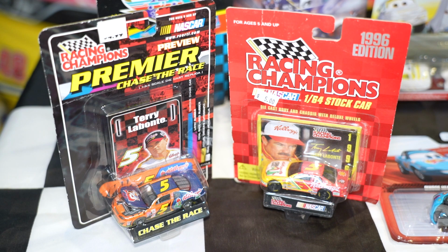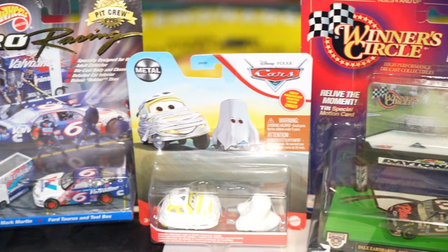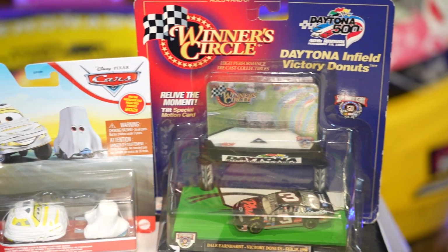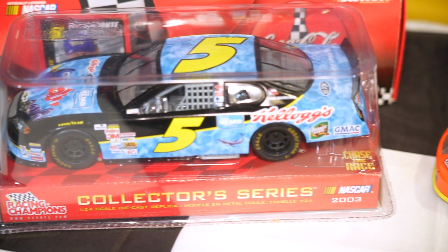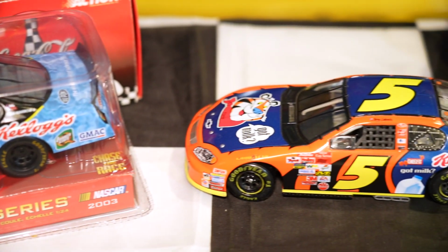And a fun Target find was the Guido and Luigi Halloween toy. And of course, we have the Winner's Circle Dale Sr. Daytona 500 Win diecast 1/64. I told you there was a theme brewing. I need more Terry Labonte diecast. He had some of my favorite schemes in NASCAR history, and I think the number 5 as a whole, all together, did back in the day.